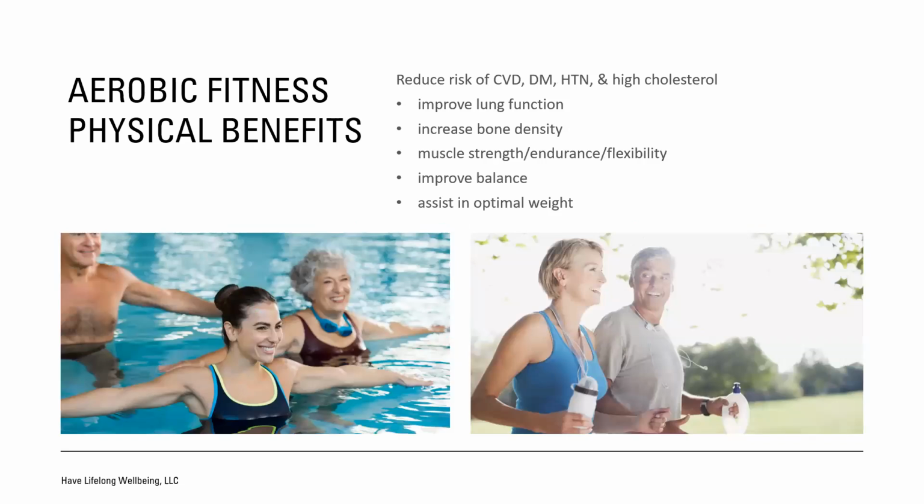The physical benefits of aerobic fitness include reducing the risk of cardiovascular disease, diabetes mellitus, hypertension, and high cholesterol. It can improve your lung function, your bone density, depending on what activity you're doing, your muscle strength, your endurance, and your flexibility. Again, depending on which one you're doing, it can improve your balance. If you're doing a specific thing like bike riding, it won't necessarily improve your balance, although you do need to keep the bike upright. It can assist in optimal weight. So there are a lot of benefits to aerobic fitness.